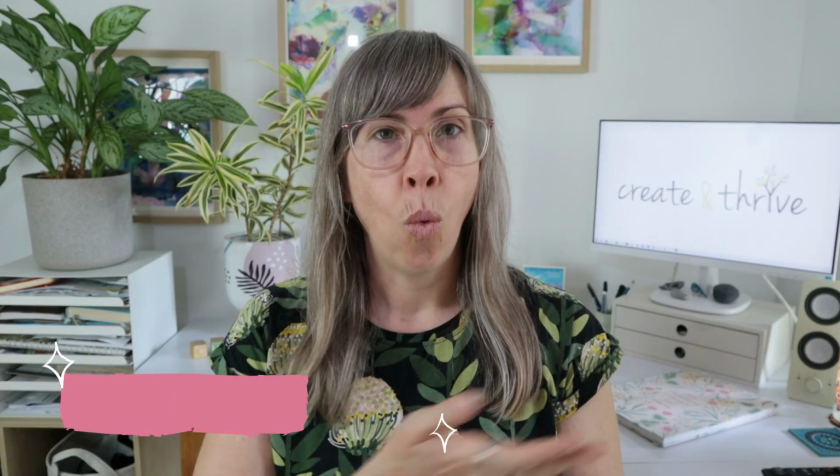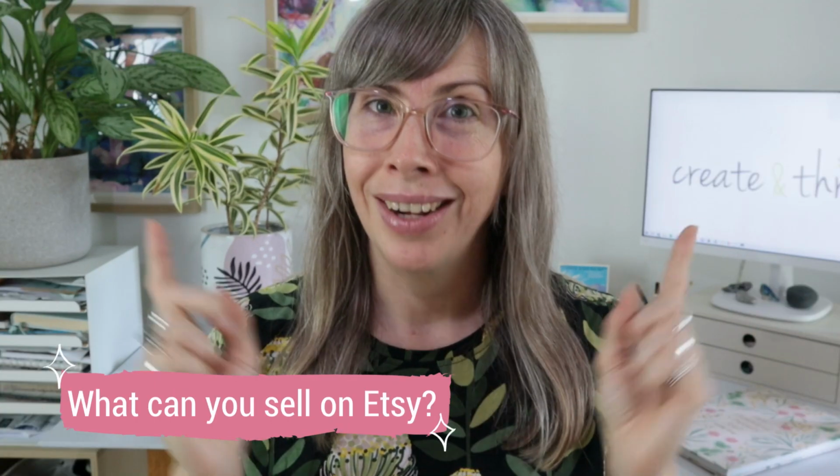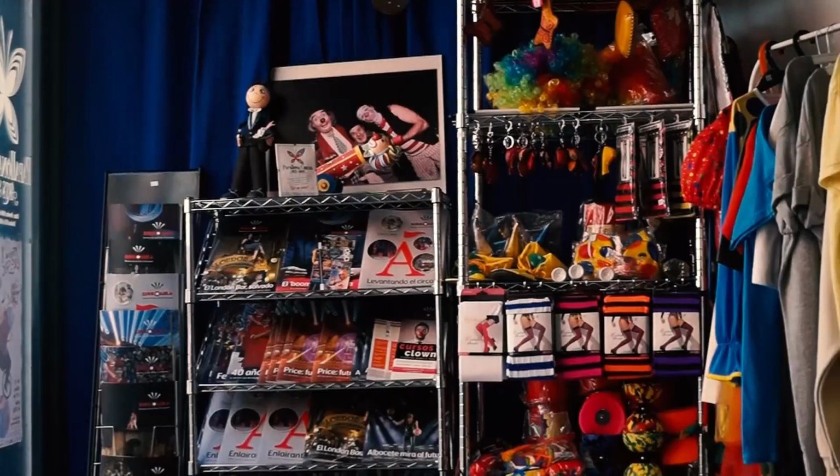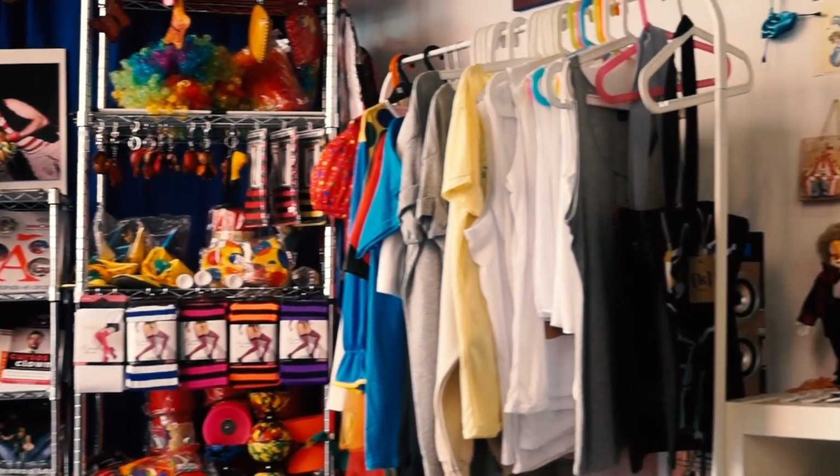Today we're starting with something really fundamental, and that is, what can you sell and what can't you sell on Etsy? Now, this is part of a huge issue when it comes to Etsy. A lot of people starting Etsy shops are selling stuff they shouldn't be selling, whether knowingly or unknowingly. And it's been an issue for a very long time. So before you start your Etsy shop, to reduce the risk of being shut down, you want to make sure that you are selling stuff that you are allowed to sell on the platform.